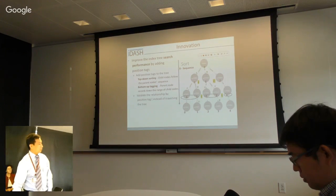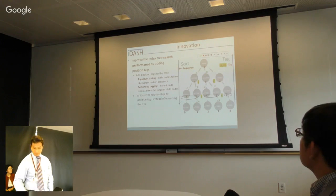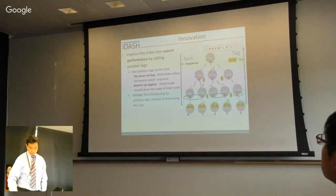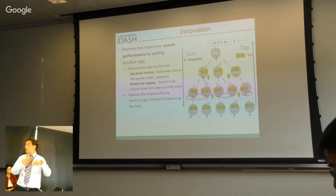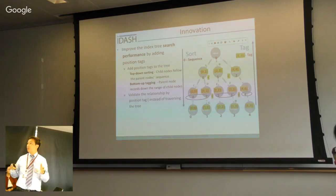Now, after we finish that, we do tagging. The tag is actually the range of the child nodes. So, for example, at the most detailed level of the tree, we just put in the sequence number. But if we move above, for example node A has two sub-branches, so node A will record the range summarizing C and D. In this case, node A includes positions 1 and 2, and node B includes positions 2 and 3. Because we did the sorting, we make sure that the parent node has all the position information of the child nodes.